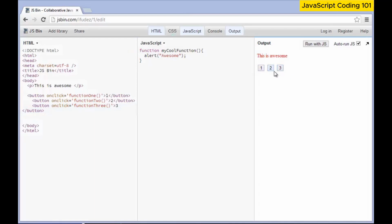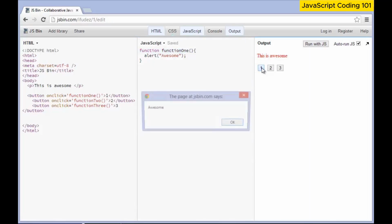Of course, none of these work. And why does this first button not work anymore? It's because when we click this button, it's looking for function 1. It's not looking for myCoolFunction. It's looking for function 1. In fact, if we changed any of these to myCoolFunction, it would actually work. So if we change this to function 1, guess what? When you click this, it says awesome, okay?